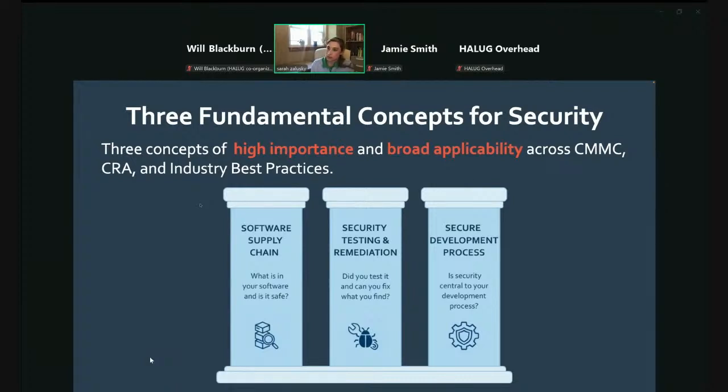So the fundamental pillars are, the first one is addressing the software supply chain. This is fundamentally asking the question of what is in your software and is it known to be safe? Security testing and remediation. Did you test your software for security vulnerabilities and are you able to fix what you found? And then the third is having a secure development process. A lot of these regulations require that security is not an add-on secondary consideration. It's something that we as developers think about and design in from the very beginning.